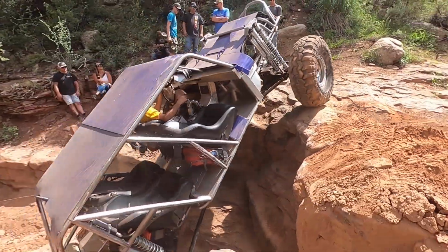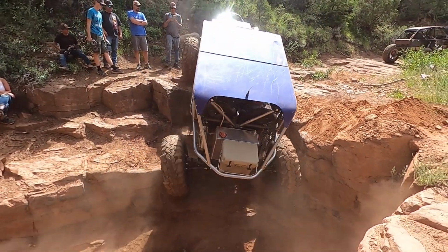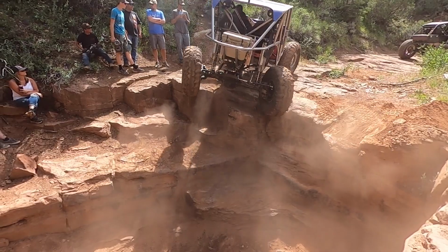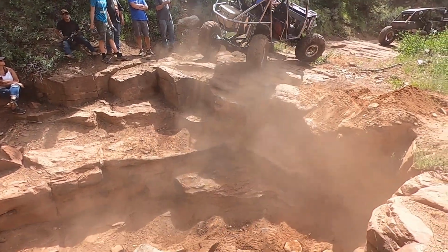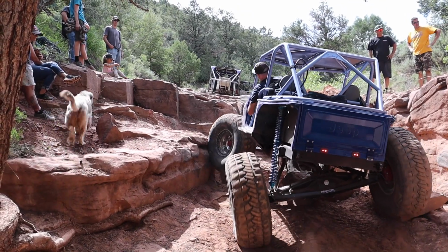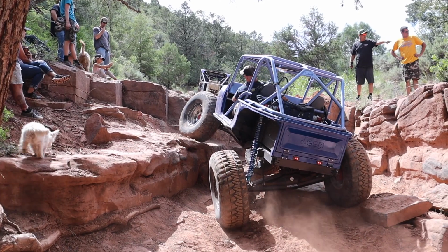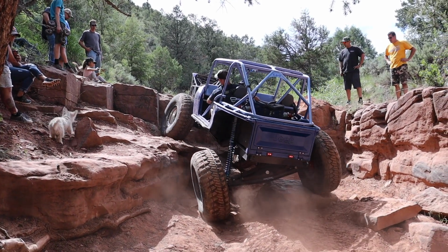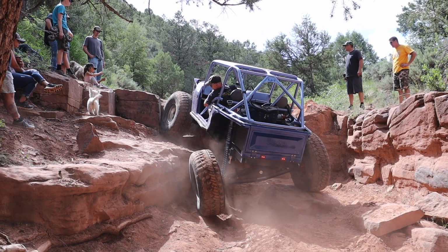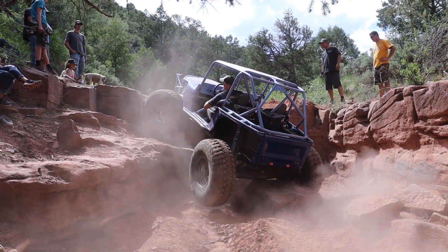Once again, Gabe makes really quick work of this one as well. Just like that! Everyone's rigs have a little bit different wheelbase and a little bit different size tires, so an exact line that works for one person might not work for someone else. The main goal is to keep working it and feel what works for you.